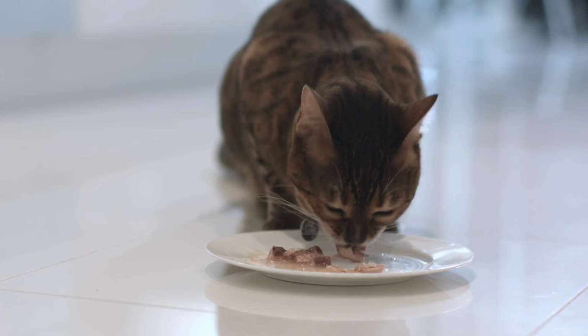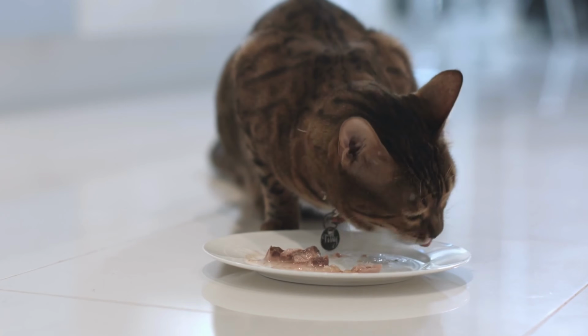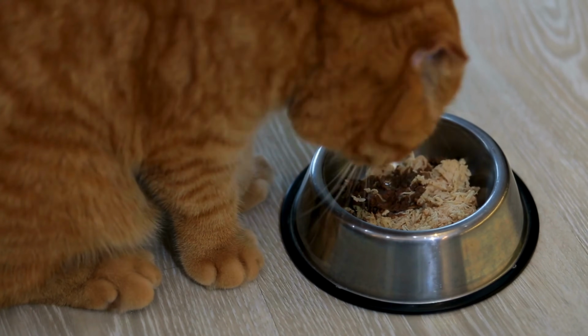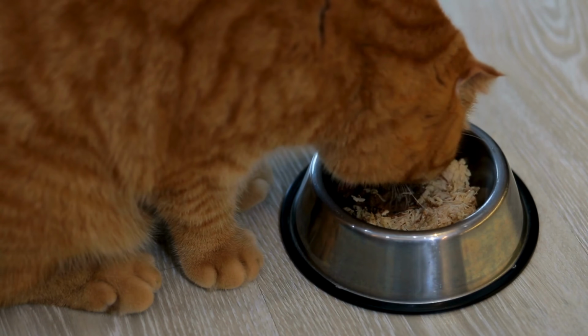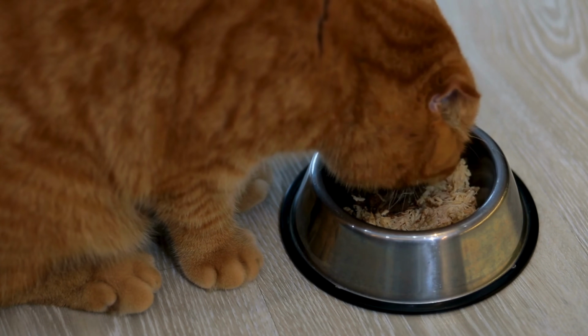Is it overkill for your couch potato tabby? Maybe, but for cats with allergies, picky palates, or pet parents who want absolute peace of mind, ZIWI's the holy grail. Pro tip, mix it with cheaper foods to stretch that luxury. Your cat will still feel like royalty.